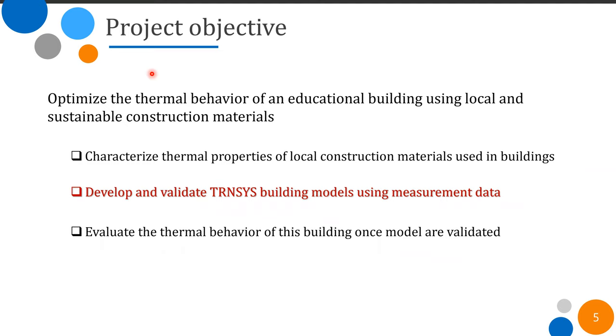My research project objective is to optimize the thermal behavior of an educational building using local and sustainable construction materials. Following those tasks: first, characterize thermal properties of local construction materials used in buildings. Second, develop and validate building models using measurement data. And finally, evaluate the thermal behavior of this building once models are validated.